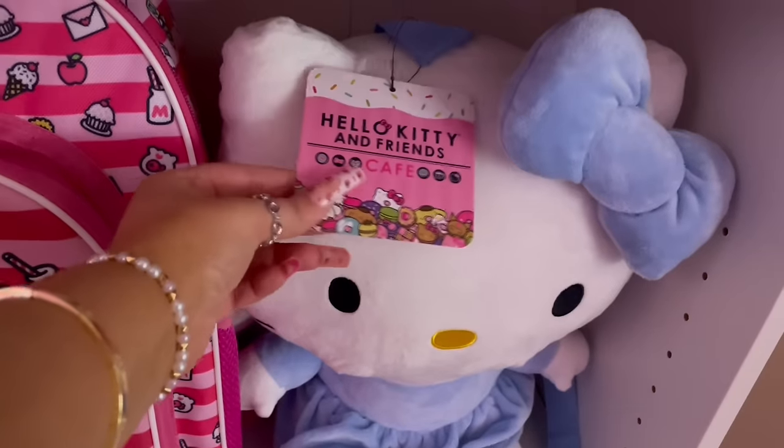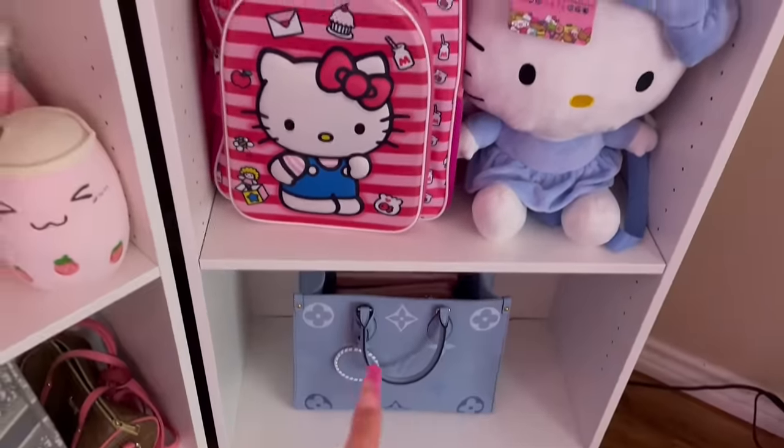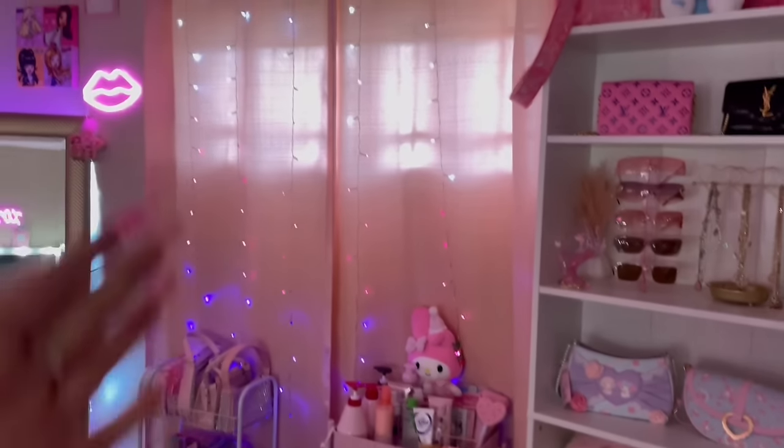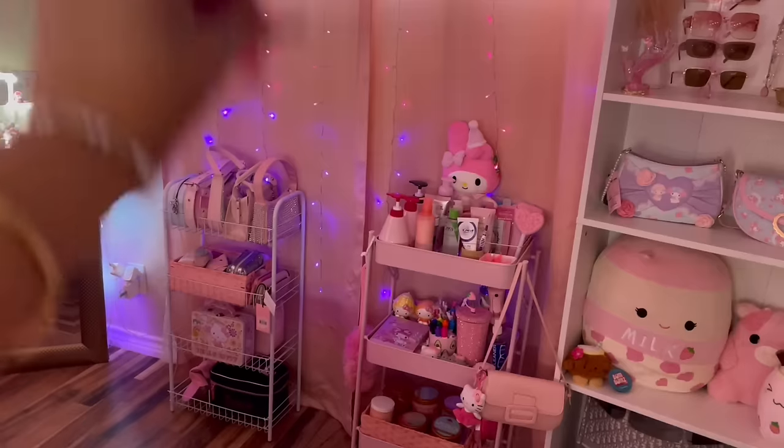Well, this is actually a backpack, but I don't use it as a backpack. I use it as a plush because it's super cute. And then in the bottom, I just have my Louis Vuitton. Okay, and then when you turn, you see this right here. Honestly, I love this area. I think it's super cute.